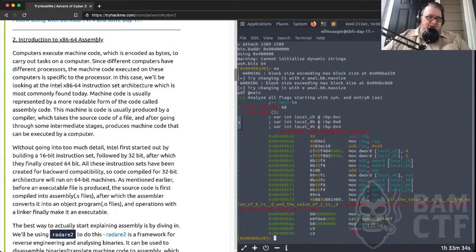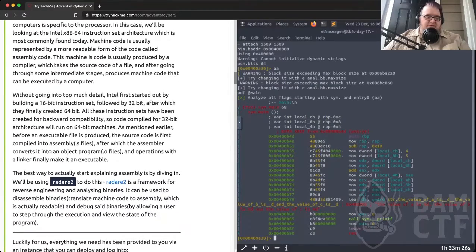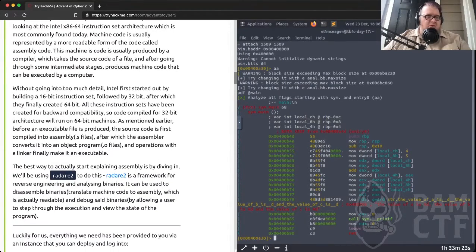There's a basic primer here that talks about x86-64 assembly. It talks about using Radare or Radary. I'm not exactly sure how that's pronounced. I've seen it pronounced a few different ways. I usually go with Radare, but I think Google told me it was Radary.